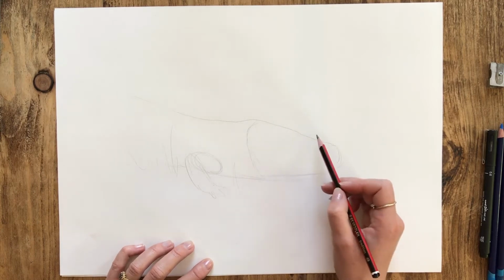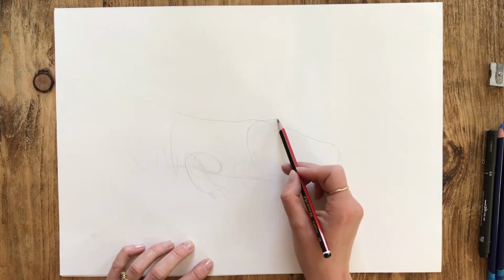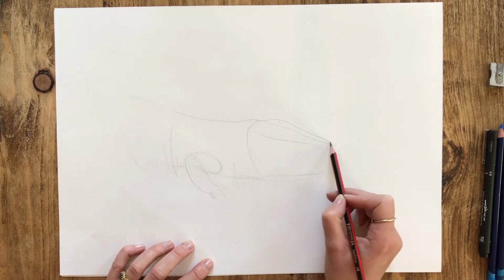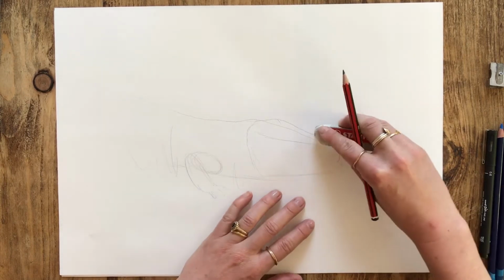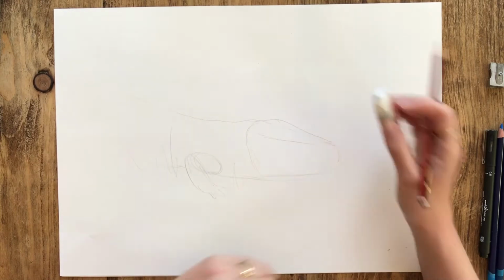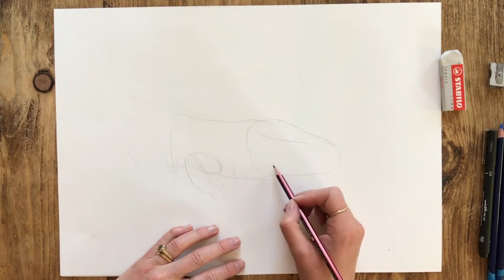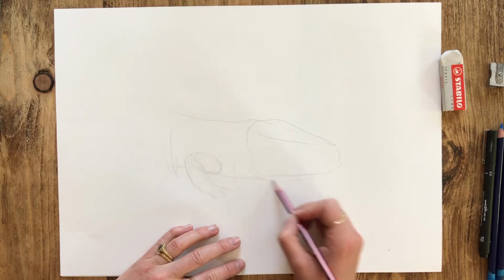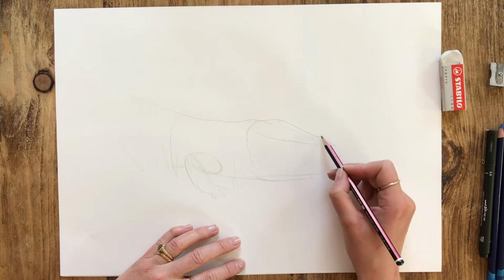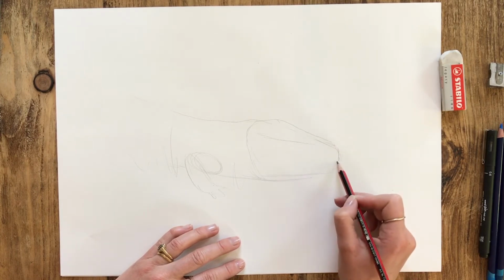His head. So like a lot of lizards, they have a really flat head. And so what we can do is sort of pick out that kind of flatness here. And I can see now that my original spine line was not quite right. So we can take that out, and his head is actually quite big compared to the rest of his body. And he's got quite a sort of snubby nose here.